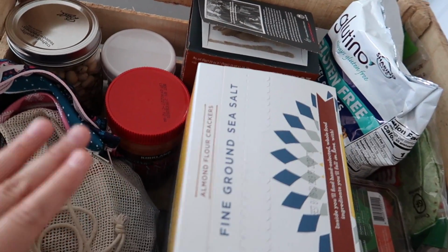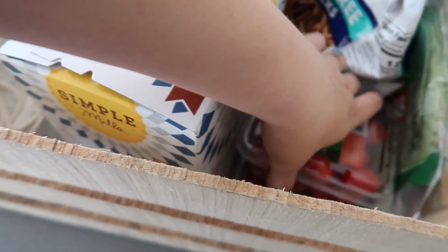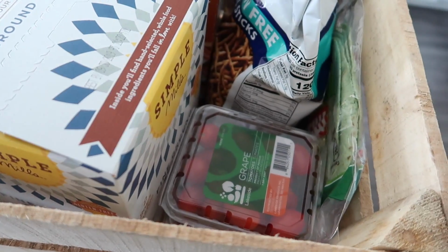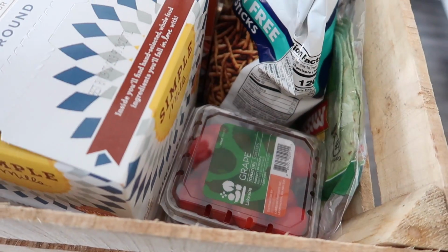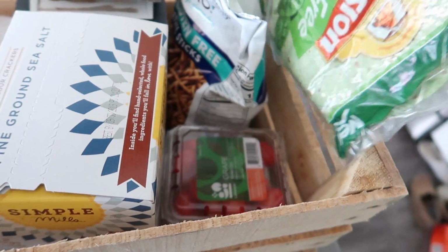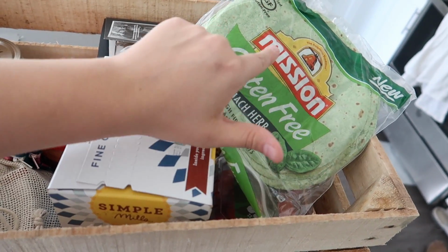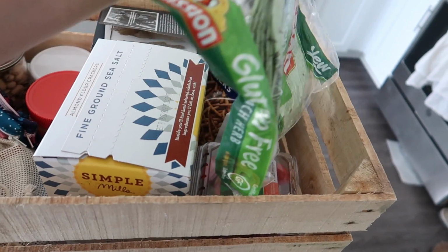Alrighty, so we're gonna start with this right here. This is kind of like our packaged stuff. So we have these sea salt almond crackers just for snacking, grape tomatoes. This is one of the few vegetable fruits that I already have in here because the girls will snack on them while we're driving. I have these right here for the girls. They are gluten-free spinach herb wraps. We put some peanut butter and some strawberry or banana on there for lunches.